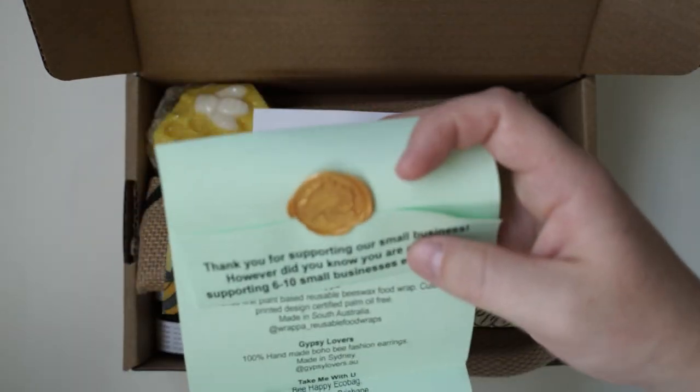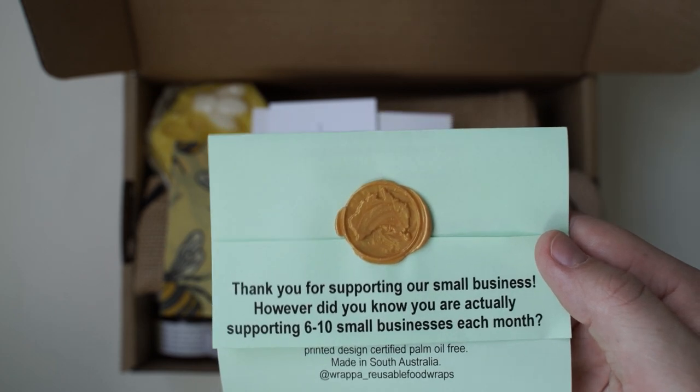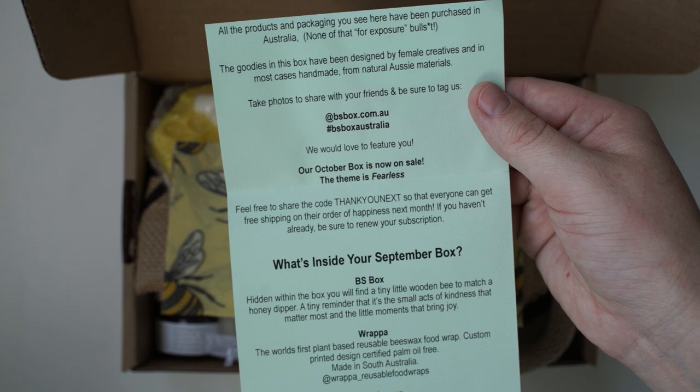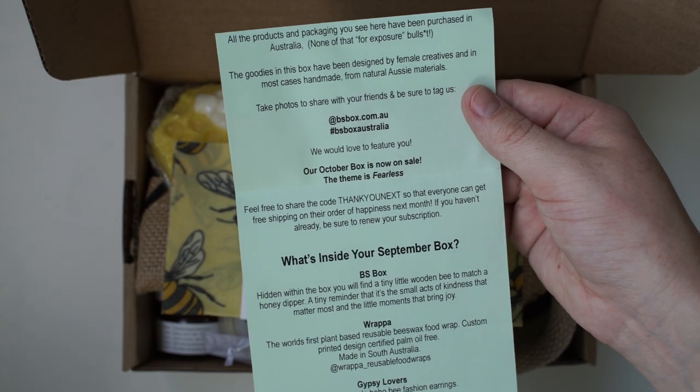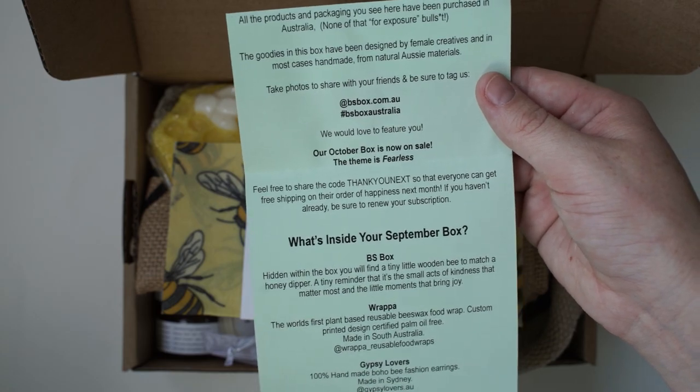And we've got a little wax seal, and it's an Australian one. Can you guys see that? It's a beautiful wax seal of Australia. And then it's showing that this box supports small businesses.